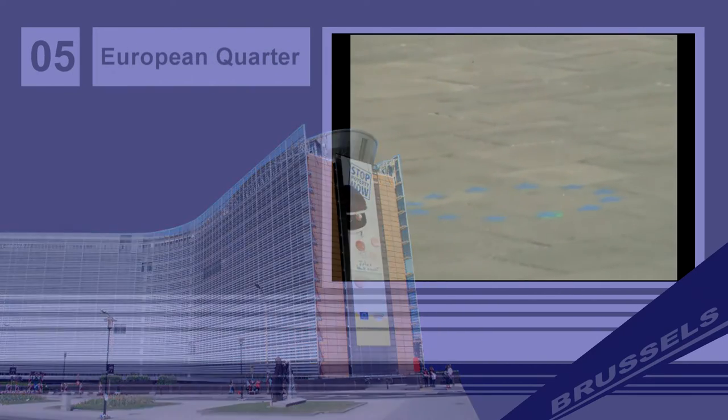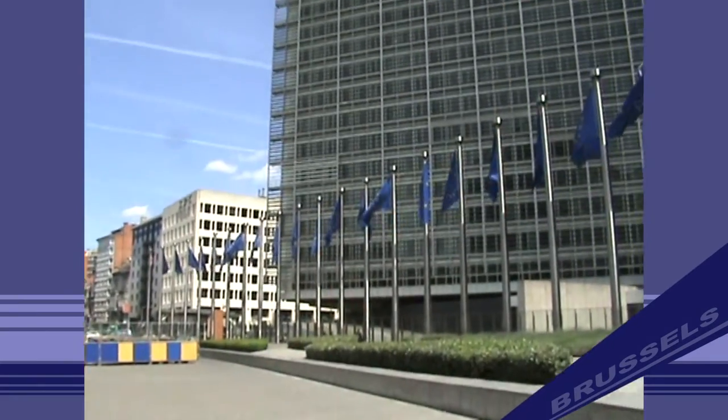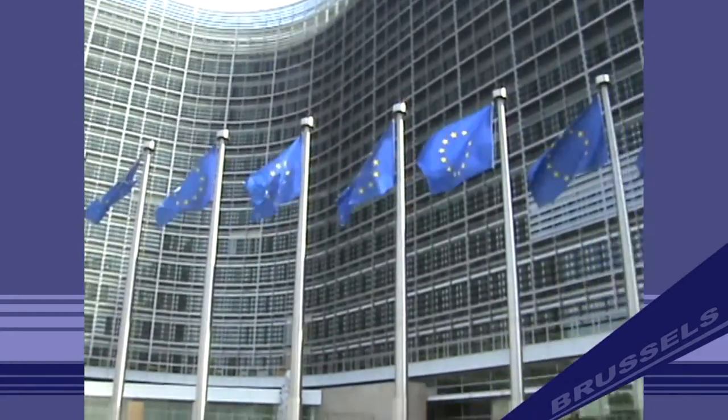Number 5. European Quarter. Brussels is considered the de facto capital of the European Union, having a long history of hosting the institutions of the European Union within its European Quarter.